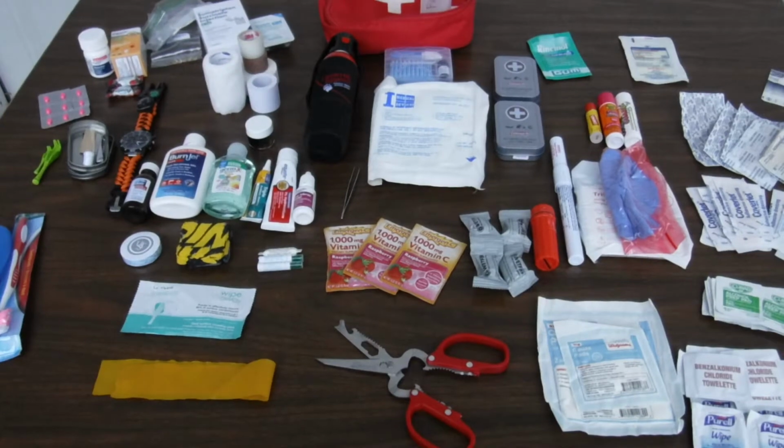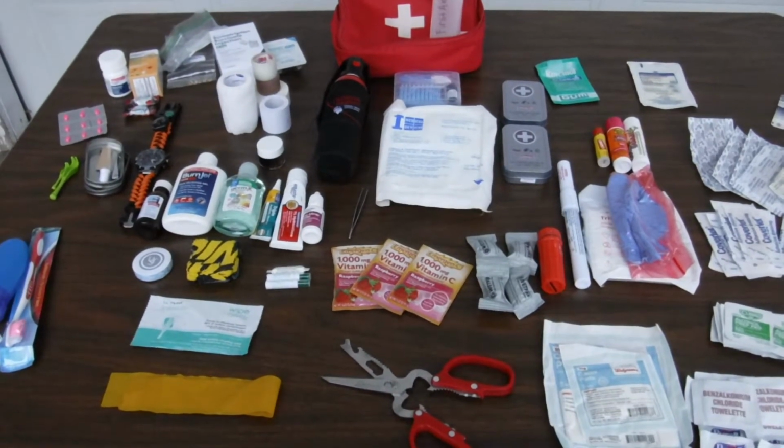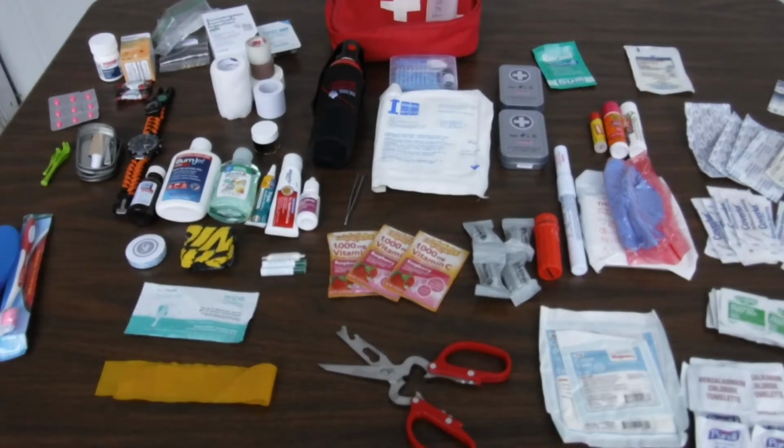Alright, everybody, so here it is. All my gear laid out. Try to get a better view here. There we go. So, I don't endorse any of these products. This is the stuff I prefer when I'm out doing my trips.